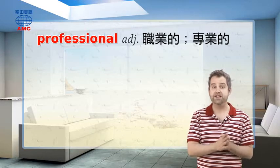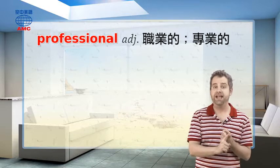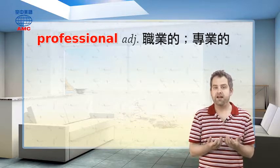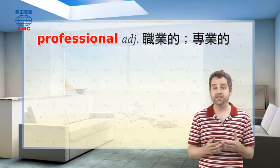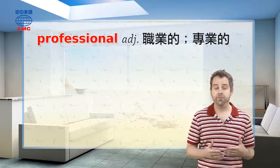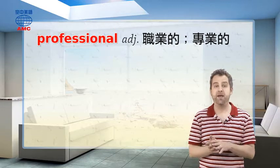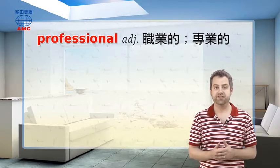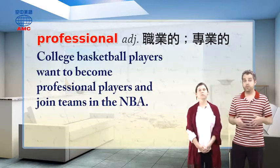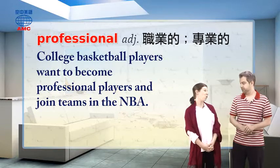So professional actors and musicians do it as their job, not just a hobby. They expect to be paid for their time. Now, it can also mean that if you're a professional at something, then other people expect you to have a decent level of skill and experience. They expect you to be good at it. The opposite word would be amateur, which is somebody who may sometimes get paid, but it's not their main job. They just do it out of interest. Here's an example sentence. College basketball players want to become professional players and join teams in the NBA. That's the big goal for any sports players.